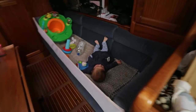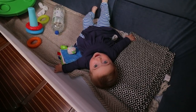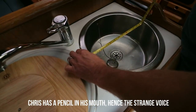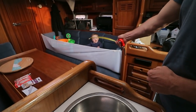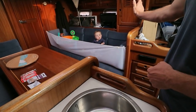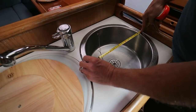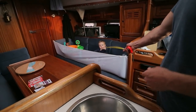Emma, are you testing out Daddy's play area? Did you just fall over? Emma, just a minute. Wow, magic. So 31, 15.5, Emma. We need 15.5 from the centre.